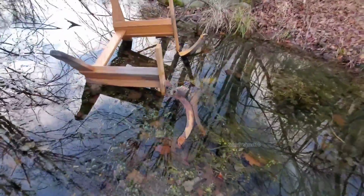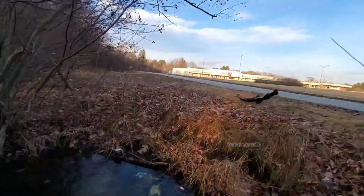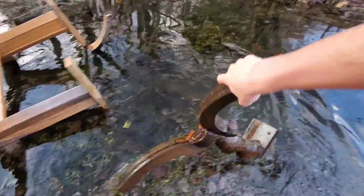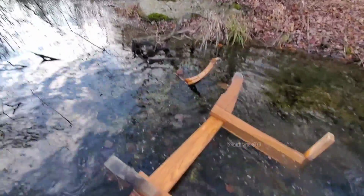Now, why does somebody have to be such a scumbag and throw this in the water? Yes, it's wood. It's not really a big contaminant. It's wood and a few chunks of metal. Oh, it's so slimy. It's been in there a little bit of time. Can we get the rest of it out? I can't get it all out. My boots aren't deep enough to get in that far.